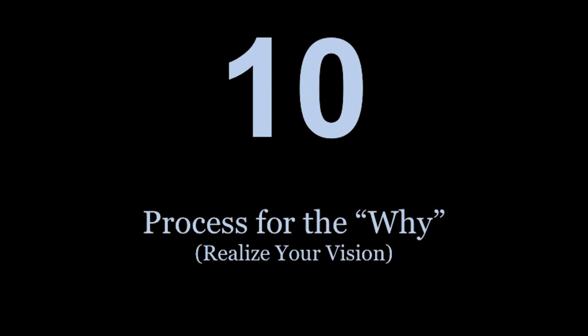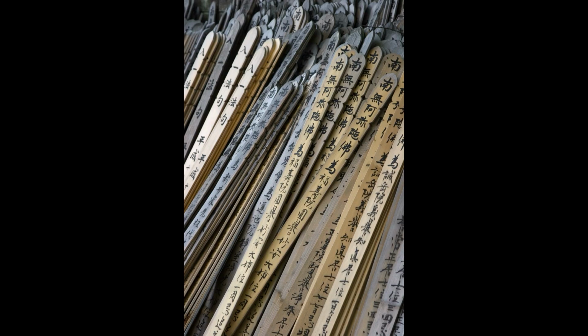So process for the why. Essentially, realizing your vision, and sometimes, you know, our vision might be a little bit clouded. Sometimes it's really clear exactly what we're trying to accomplish. I took this photo in Tokyo. This was sort of the first real photo that I took once I had arrived. When I clicked the shutter, have you had this experience? I thought, this is going to be a great photo. Just totally going to love this picture.